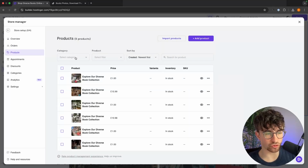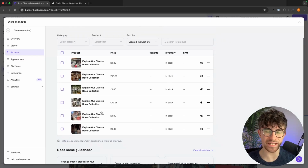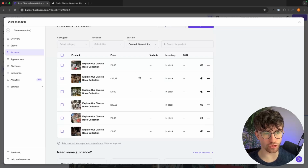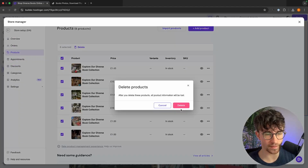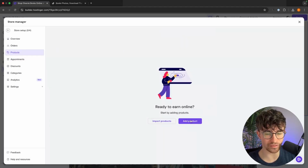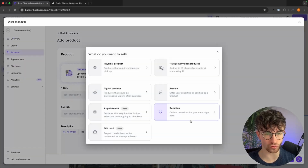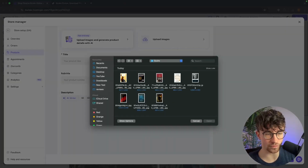In the products area, you can see that we have some default products that are already in here that have been created by Hostinger. For these, we just want to go in and delete them. The most effective way is by clicking on this checkbox and then going to delete right here. We now want to go ahead and add all of the different products. As these are books, we are going to select physical product right here, and we can drop this in.